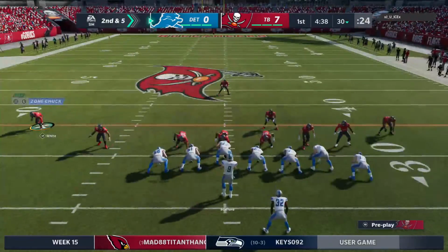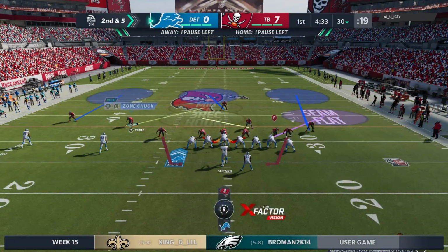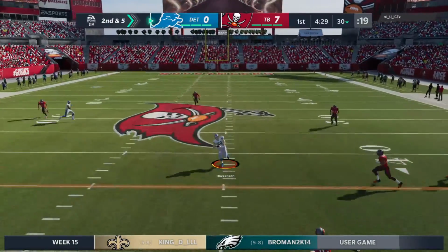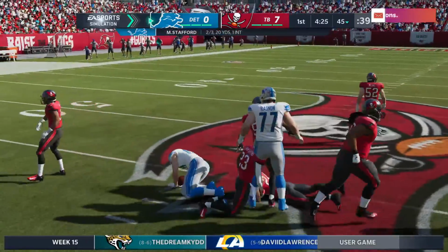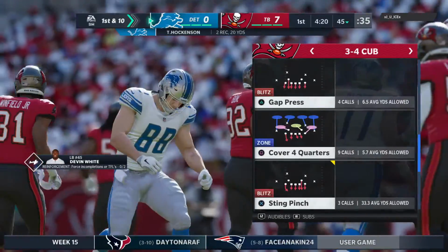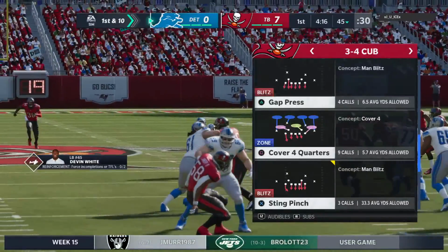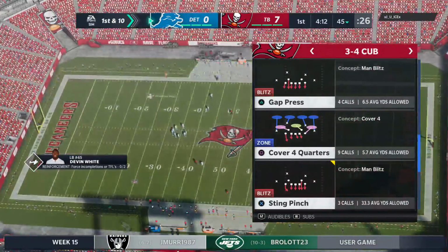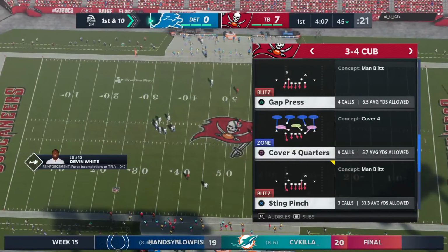Ball on the 30. They'll come up with a 2nd and 5. Out of the gun, Stafford. Catch is made by Hockenson, the tight end. And he'll be tackled right on the chalk of the 45. 15 yards on the play, 1st down. Nice job there of utilizing his big target, and he didn't overthink it. Understands the catch radius, understands that he knows how to use his body to keep defenders away from the ball, and puts it right out there for the nice pickup.